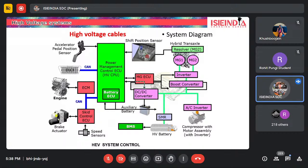Then we have the inverter and boost converter inside the power control unit. The motors are connected through the inverter, then the boost converter, then to the battery through the SMR. SMR means system main relay. It is also connected to a DC-DC converter to charge our 12-volt battery. Then the AC compressor. So around 6 devices are connected to high voltage, and all the remaining areas are handled with low voltage only. These are the major components connected with the high voltage system.